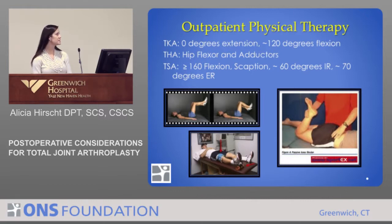For a total hip replacement patient, I focus a lot on the adductors and the hip flexors because you have to focus a lot on the strengthening of the abductors and the hip extensors. If you have a tight groin and hip flexor area, you're not going to get full hip extension. So you have to really loosen up those hip flexors and adductors.